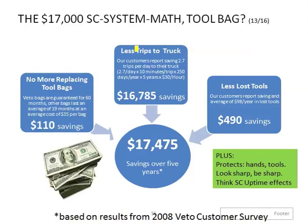Hi, in this slide, what I've done is taken a graphic off of Vito's website and enhanced it a little bit. And here's how they're building a case for, gee, maybe this is a $17,475 bag over 5 years' time. So that's $3,000 a year.